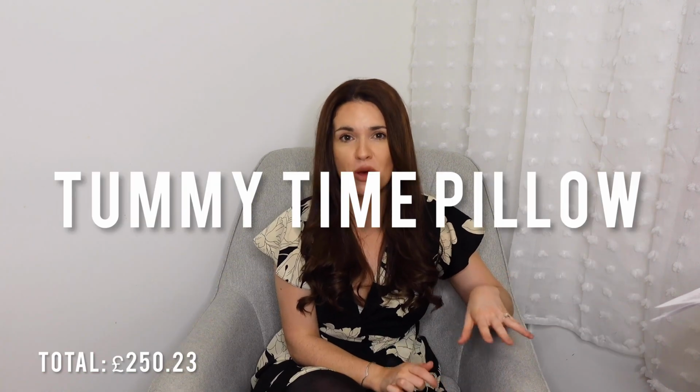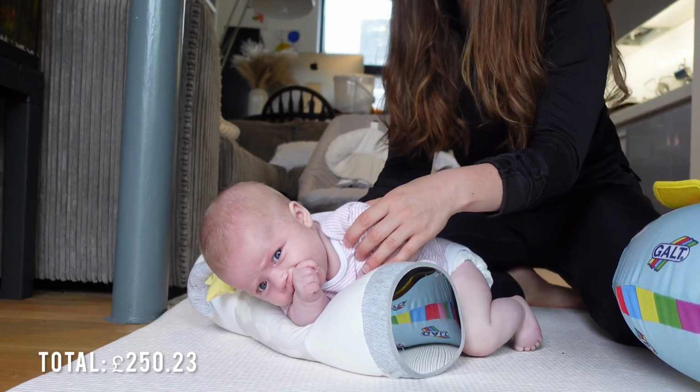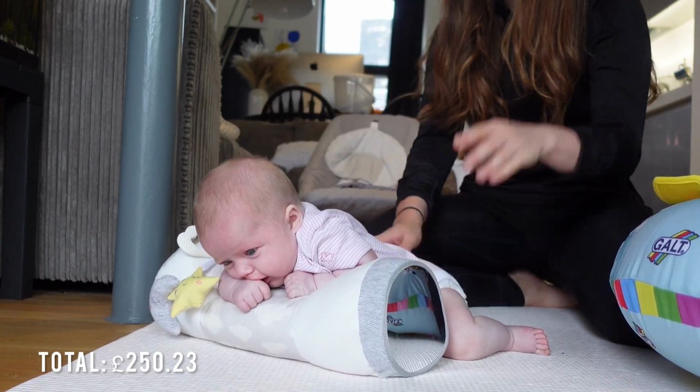And then next on the things I just think you don't need is a tummy time pillow. So we got this Mamas and Papas circle tummy time pillow. It's great, but I just don't think you need it. You can literally just put your baby on one of the cushions from your sofa in the living room. You do not need to go and buy an expensive tummy time pillow for your baby. Just use the cushion from the sofa.